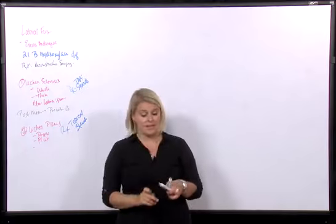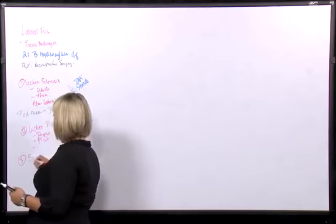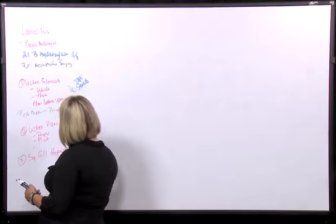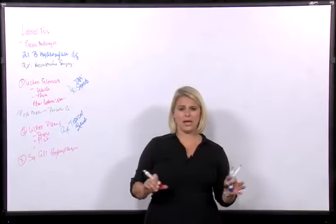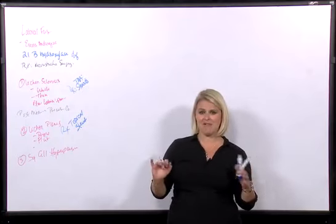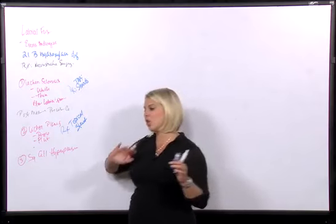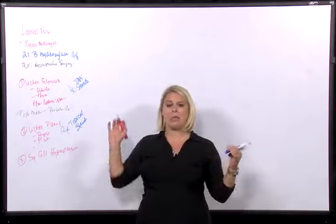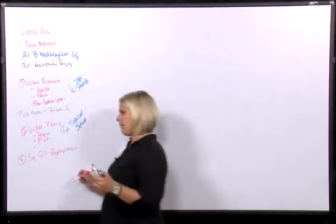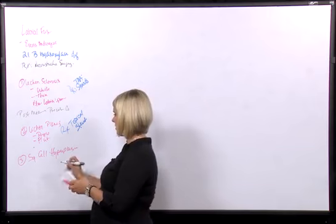Now, the last one is squamous cell hyperplasia. Now, what happens with hyperplasia? These patients have chronic itchiness of the vulva and the vagina. And when they itch and they itch and they itch and it gets irritated, it gets thick, and that's basically what happens. So you get hyperkeratosis. Remember that? Hyperkeratosis.